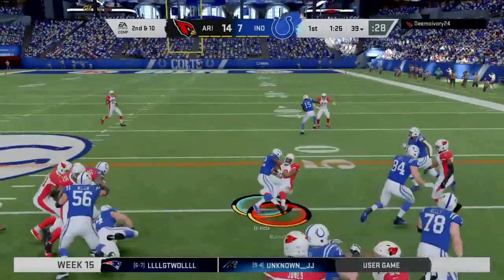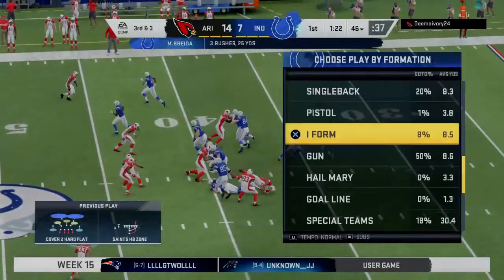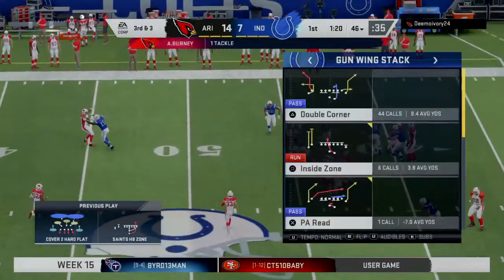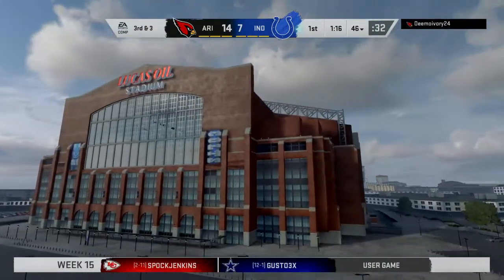Here's Breida. And able to get this one all the way up to about the 46-yard line. 2nd down, a little more productive than 1st. 7 yards on the gain. It gets him to 3rd and 3 now.